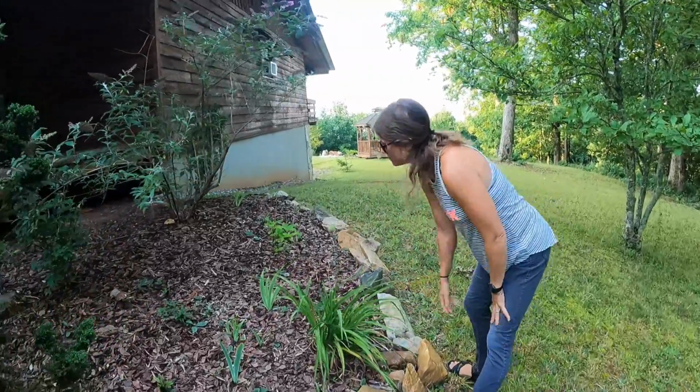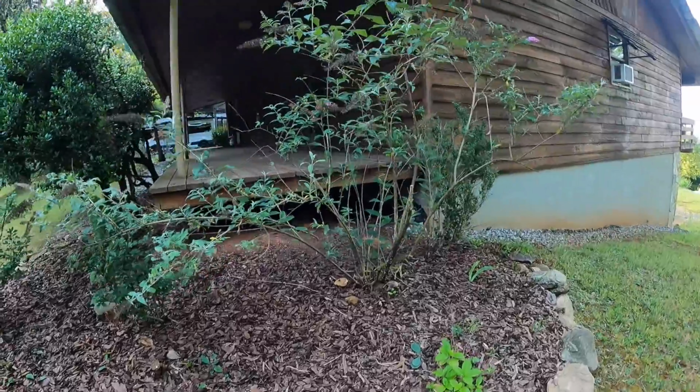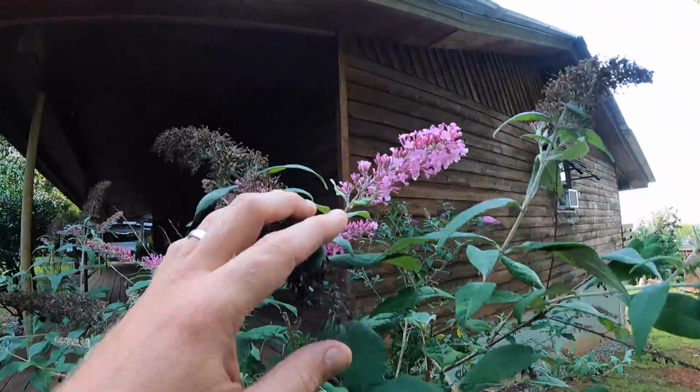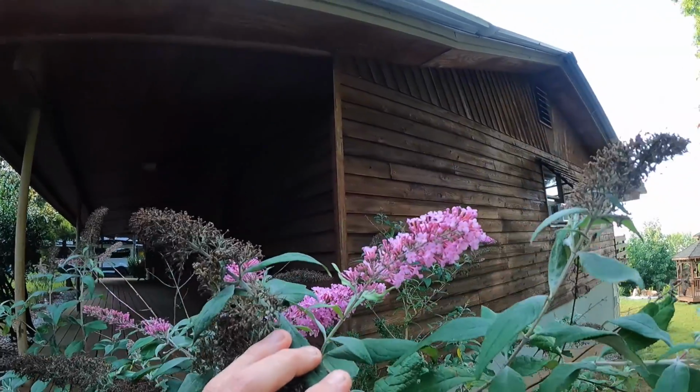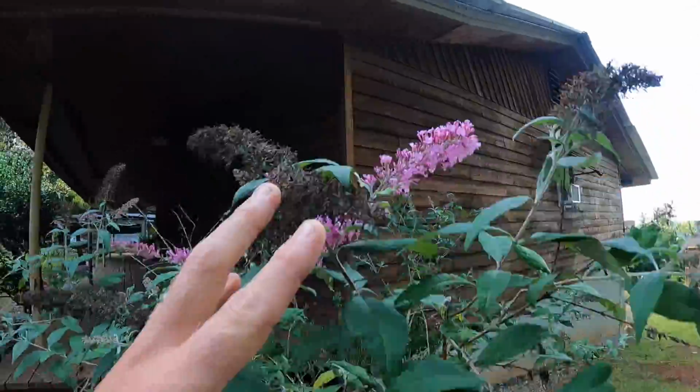So we got another variety of butterfly bush right here. This one's kind of like a lavender. Lavender? Yeah. This is actually my favorite one, and the color. This one was here when we got this place. I just love this one.